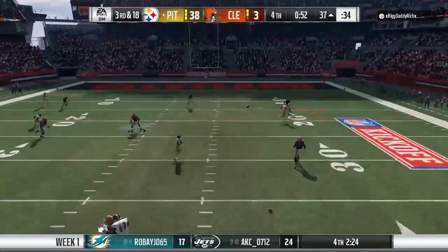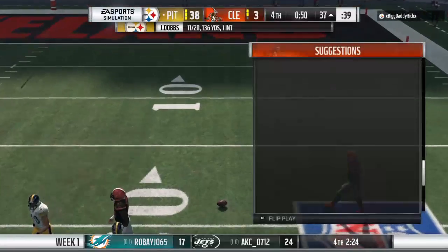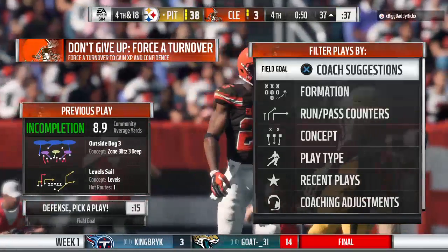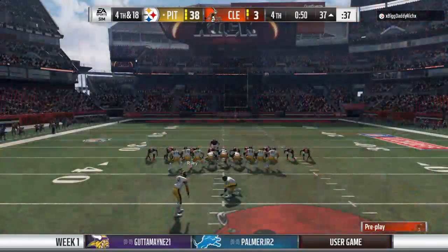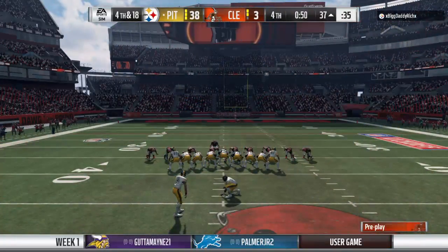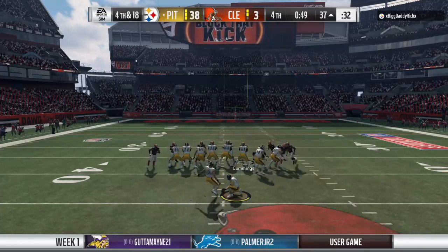Here's Dobbs to throw. And incomplete. The contact made the ball roam free and brings up 4th down. It's a lot of contact going on there, and in the end, unable to keep 2 hands on the football and bring it into his body. Everything looked pretty good until the finish.